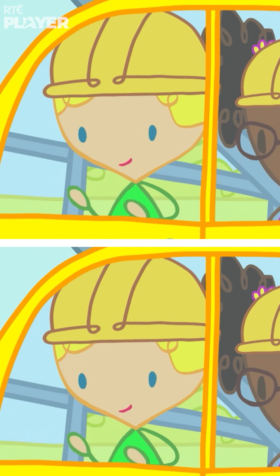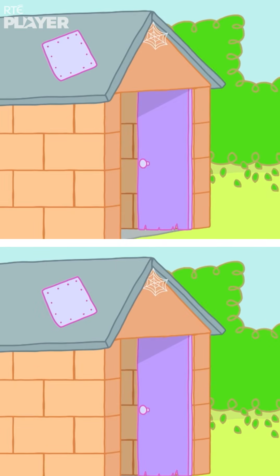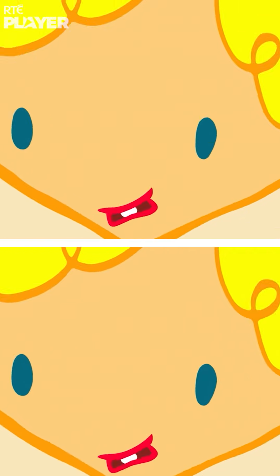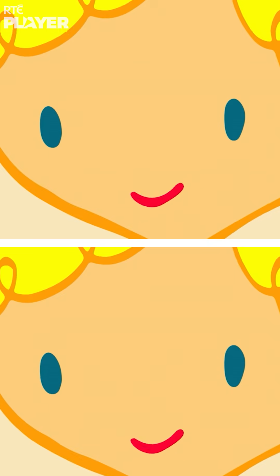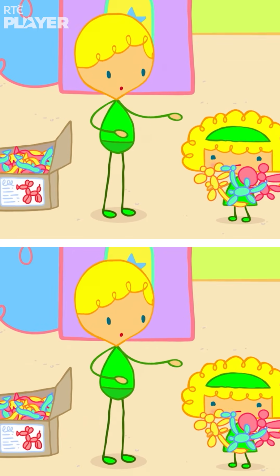I reckon if we do this and this, we'll hit the shed. Oh. It's harder than it looks, Dada Go. Yes. Well, if I twist it this way, and then I twist it that way, and then... Aha! There you are. Our first order, ready to go.